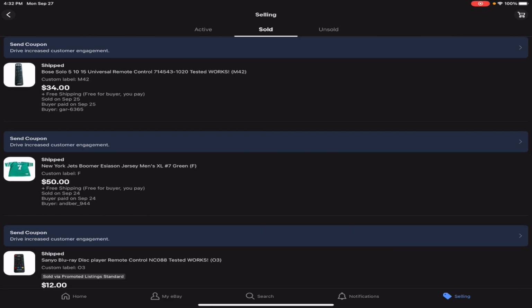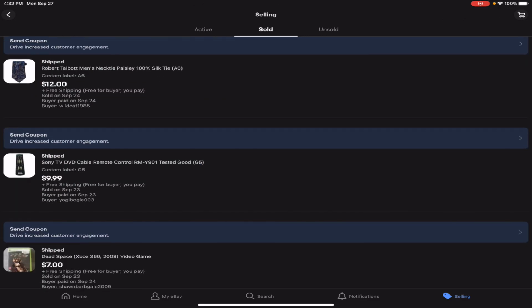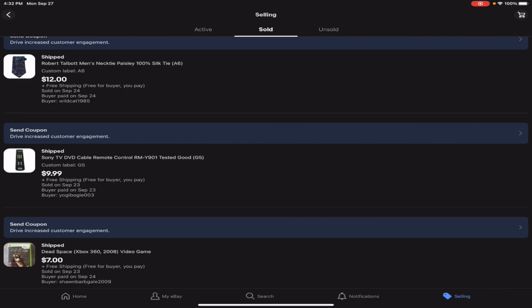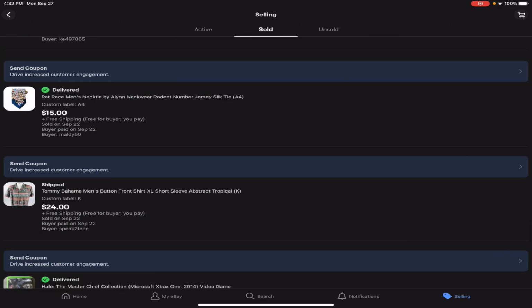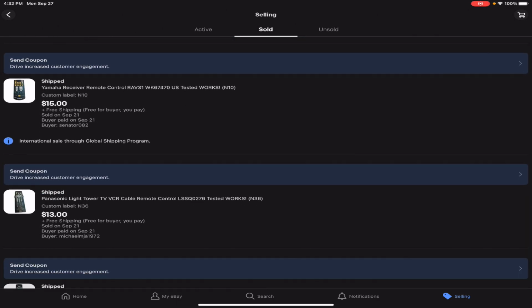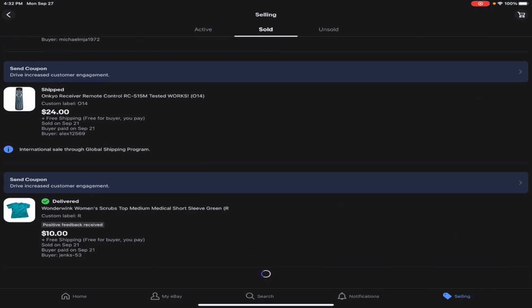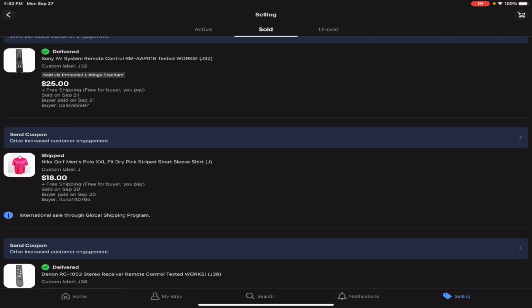But let's take a look at what else sold. So the $50 Boomer Esiason jersey came in a bulk lot of clothing. I paid about $3 or $4 for that. Some more remotes, obviously. Ties, you guys know I pay 50 cents to $1 per tie generally when I buy big bags or boxes of them. So same story as the remotes. Even a $12 sale on a tie can be a $6, $7 profit. So we do sell some cheaper items, but we make up for it with $24 shirts, a $15 tie, a $19 game, a $15 remote, a $24 remote, a $10 plain Jane scrub top, $25, $18, $15.